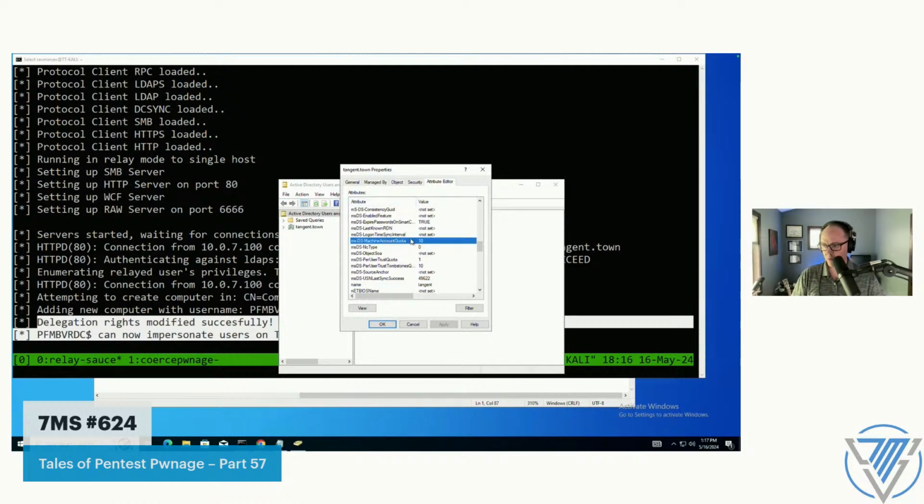This is the default for any Windows domain environment, that it's set to 10, meaning any user can add up to 10 systems to the domain. So that's what helps make this work. And like I said, boom, you're one hop away from Pwnage.